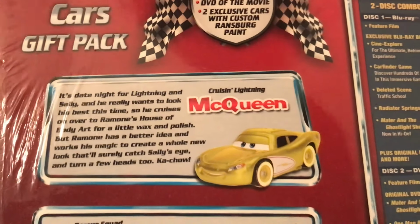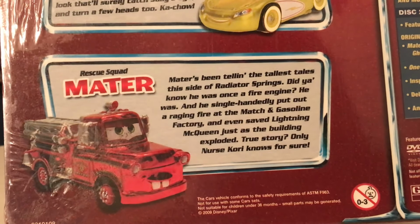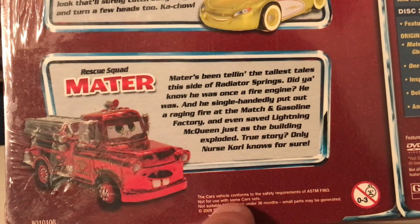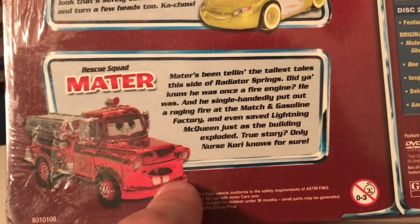And I love it. Rescue Squad Mater's description, on the other hand, is a lot more of a recap of the short that's not included. Oh, don't worry though, the Cars vehicle conforms to the safety requirements, blah blah blah. I like how it says the Cars vehicle, and then not for use with some car sets because Rescue Squad Mater's too big.